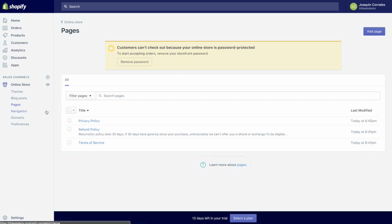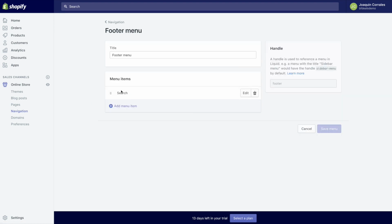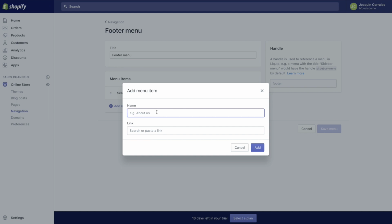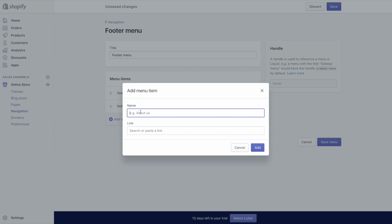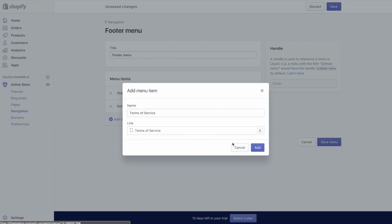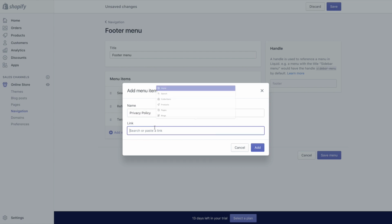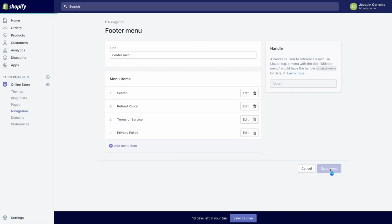Now, the next thing we want to do is go up here to navigation. And we're going to go to the footer menu. And not only are we going to put search, but we're also going to add those pages. So here we're going to put, which one did we write? I think it was the refund policy. So refund policy, we're going to add a page, refund policy, add. Then we're also going to add the terms of service page. Terms of service, add. And then we're also going to add the privacy policy page. Okay, so we got the privacy policy page. That's great.